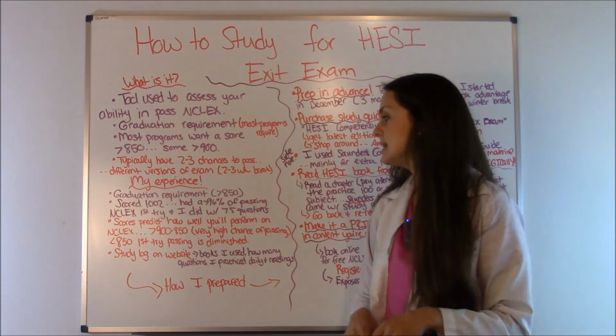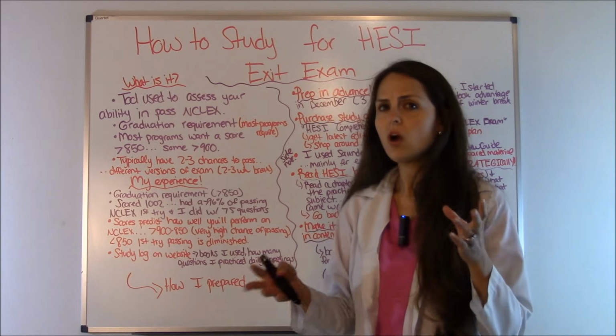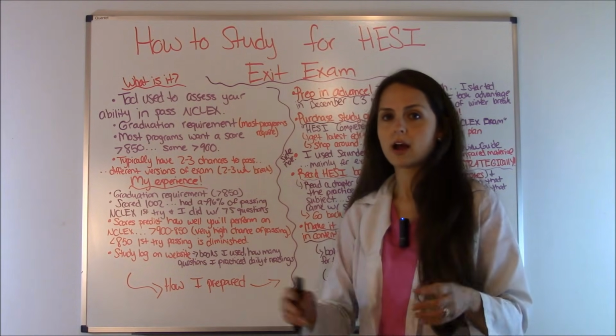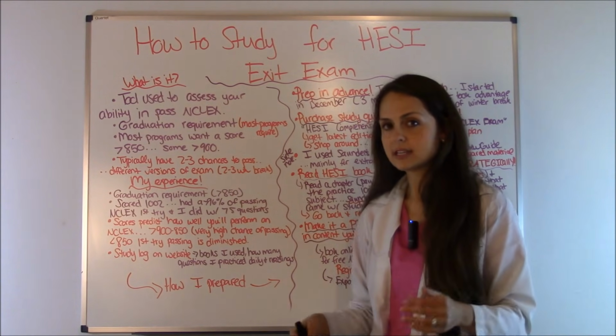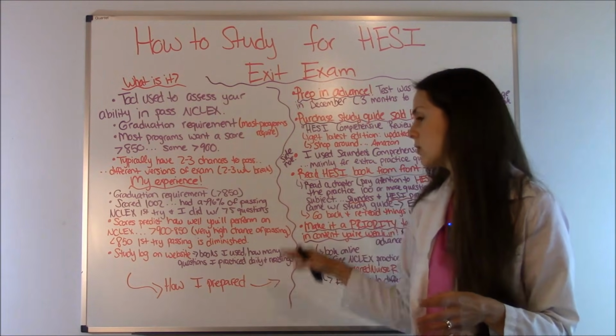But if you score less than an 850, your chances of passing first time aren't as great compared to if you would have scored higher. And if you get really low, like in the 600s, you have almost no chance of passing. So you definitely don't want to score in there.